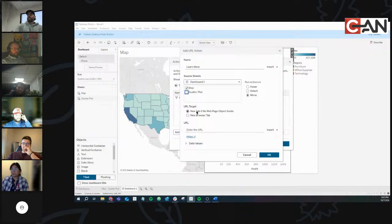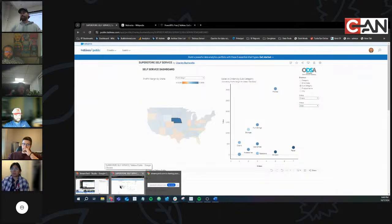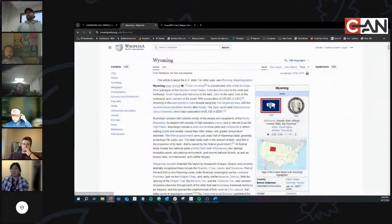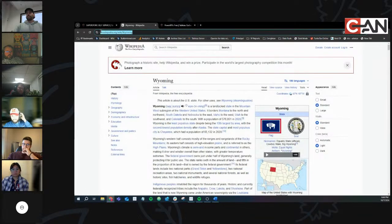URL target, this is just saying, do you want it to be a new browser tab no matter what, or just a new tab if no web page already exists? We're just going to keep it on that one. And then the URL, I will drop in the chat. The reason I like to use Wikipedia for the example here is no matter what state you're looking at, the URL format is consistent.